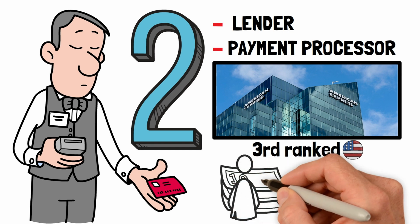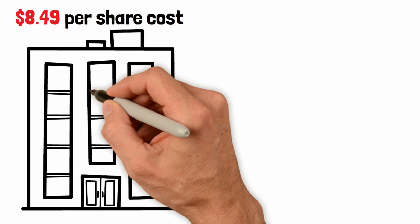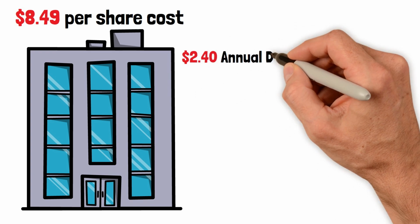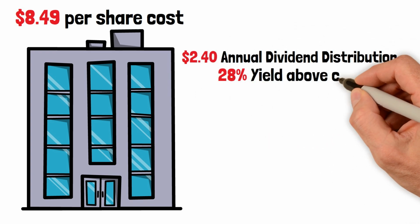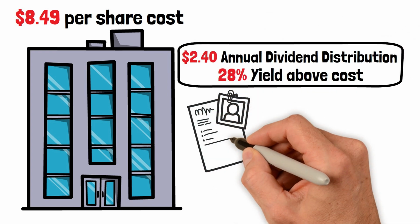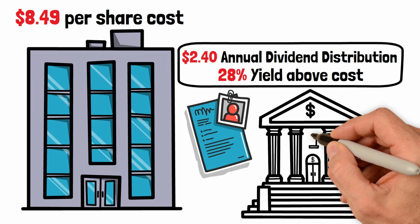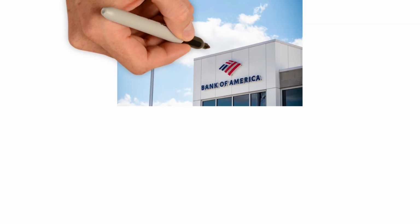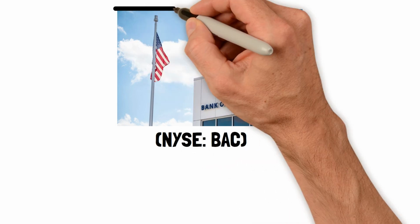giving it a commanding market share. With its $8.49 per share cost basis on Amex, Berkshire's $2.40 annual dividend distribution represents a 28% yield above cost. This inclusion adds great value to Warren's portfolio. Of course, Buffett picked an interest in the banking sector to expand his portfolio, and his investment went straight to the Bank of America, NYSE, BAC.